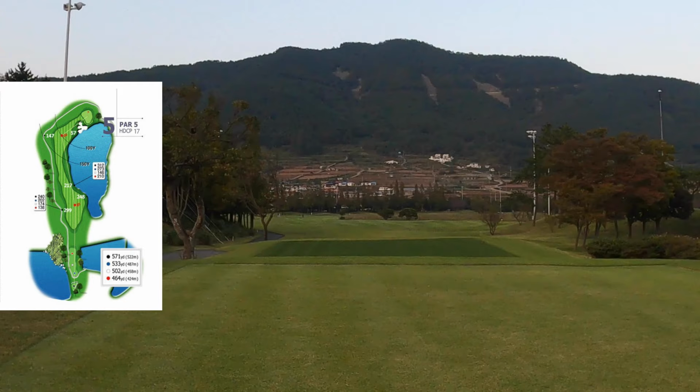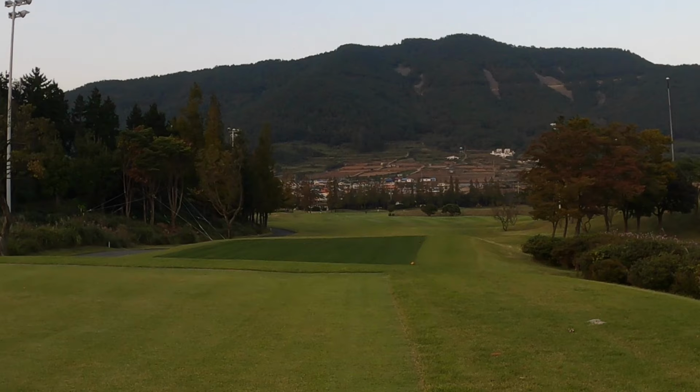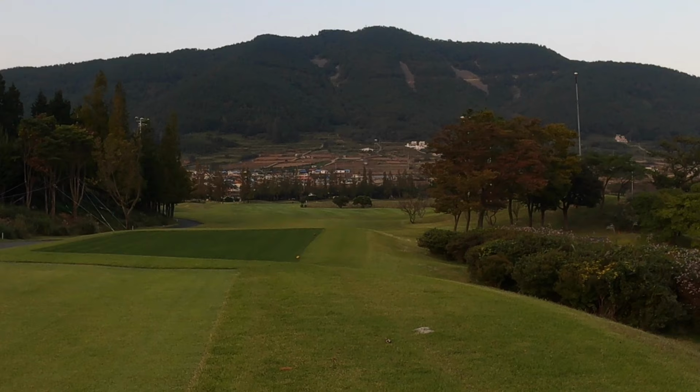Hole number 5, 510 meters, so 560 yards, par 5. Straight first and then dog leg right from the second shot. I remember this is a very, very difficult par 5 on this golf course.